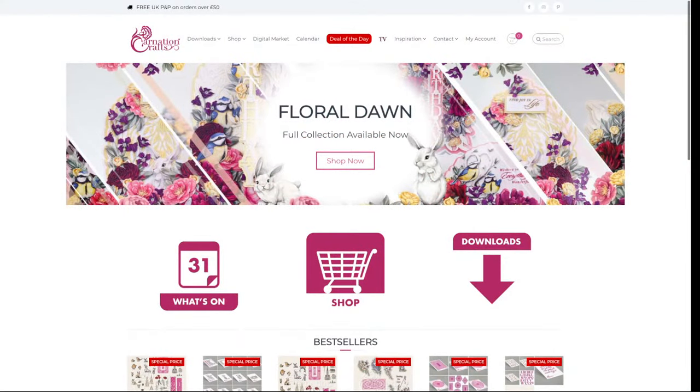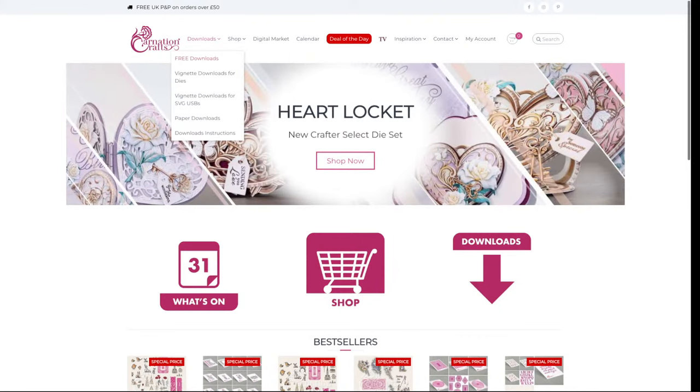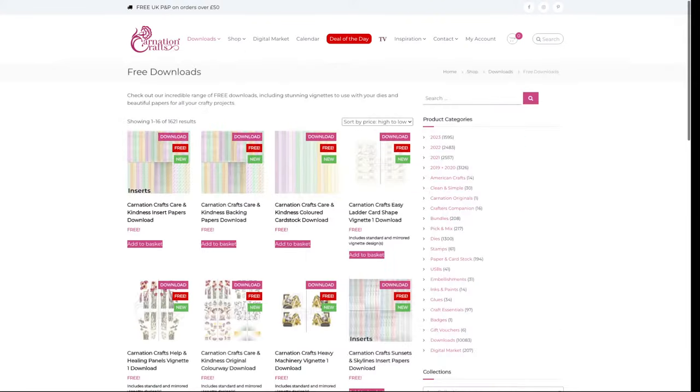From there, you go to free downloads, and it will bring up a list of PDFs. The most recent collection will normally sit at the top of those PDFs. If you want any older ones, you can scroll through the collections to find the one you want. And look at all those words, free, free, free, free. We like that. So you've got your insert papers, your backing papers, and then down on the second row there, second one in, it says Carnation Crafts Care and Kindness Original Colour Download. Pop those three items into your basket and then go to checkout.